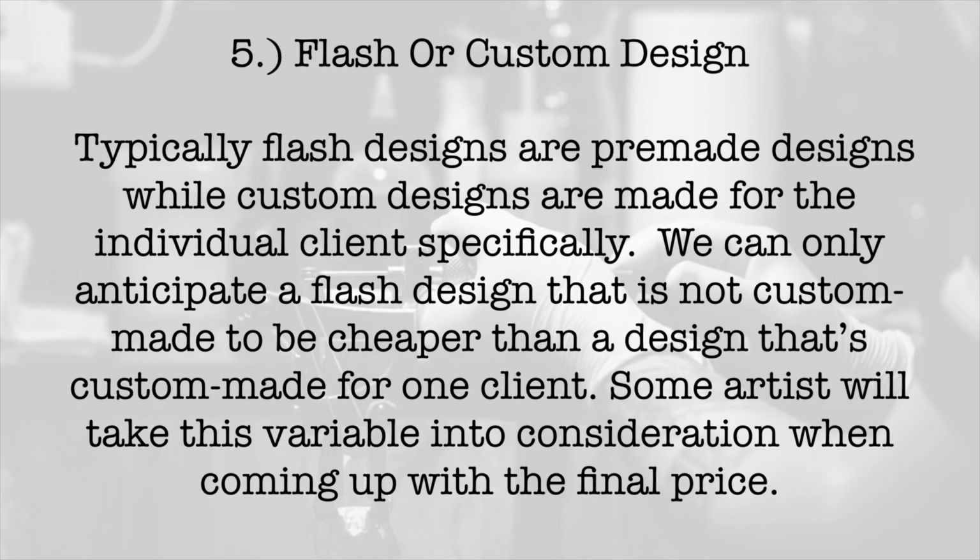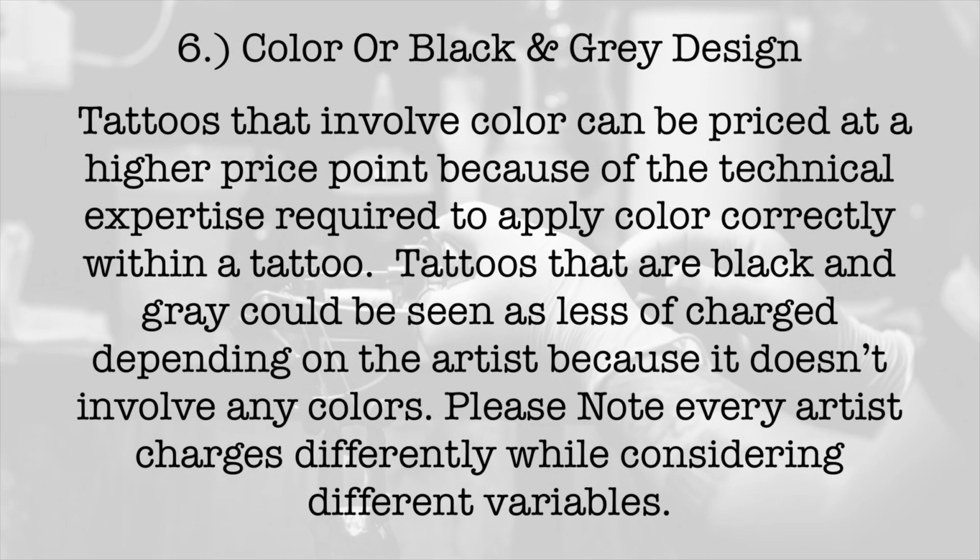Another important variable that I've seen fluctuate price points is if the tattoo artist is using color or black and gray. Tattoos that involve color can be priced at a higher price point because of the technical expertise required to apply color correctly within a tattoo. Tattoos that are black and gray could be seen as less of a charge depending on the artist because it doesn't involve any colors. Please note that this is definitely going to vary from artist to artist.